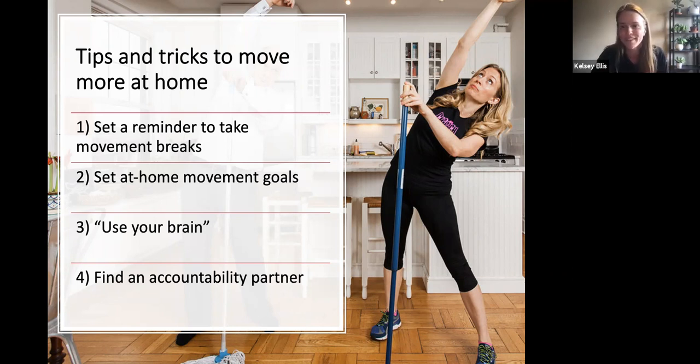Our final tip is to find an accountability partner. So I'm sure that you've heard this before. Sharing your at-home movement goals, making movement plans with the people in your life can really help you stick to it and move more. So maybe it's planning distance get-togethers around being active, going for a walk. We know that social support is incredibly important and is a predictor of maintaining movement in the long term.